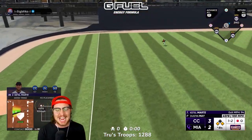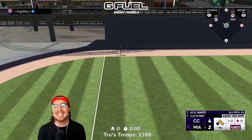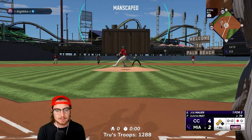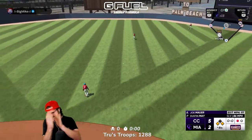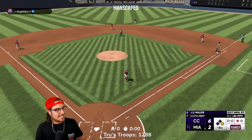Yes, sir! Huge swing! Ketel Marte, let's go. That'll be second and third. Let's go! We get that run back. RBI double. Let's keep it going now. Yes, sir. That's scoring two. That's definitely scoring two, dude. Biggest lead of the game. 6-2, man. Come on.